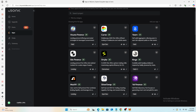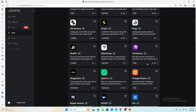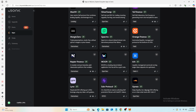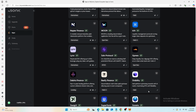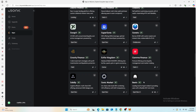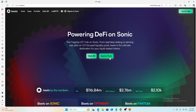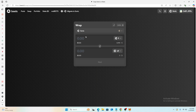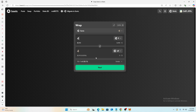Lending. Automated liquidity manager Spectra. WooFi, Spot DEX. Solve. Just a moment, I'm looking for a DEX. Let's see this. Okay, so we can do with this. So I'm going to wrap.